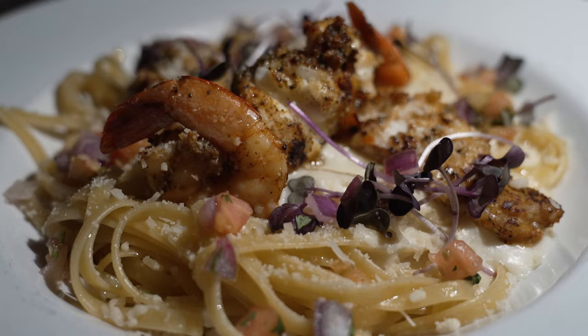So much good seafood in here. Let's give a try to the pasta first, I guess. The pasta itself is cooked very nicely al dente, which I love. Let's give one of these shrimp a try. Very nicely seasoned. Got like a blackened seasoning on it. Nice saltiness with a little bit of kick.